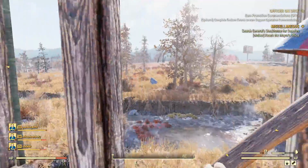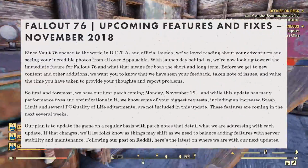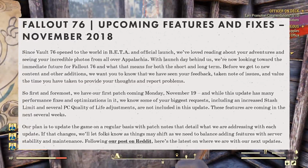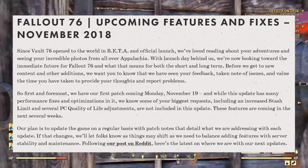So we've got a couple of things looking at some new Fallout 76 news. The first and probably the biggest of these is kind of a big featurette Bethesda put together showing us what they're changing and fixing in this update and specifically when the update is coming.